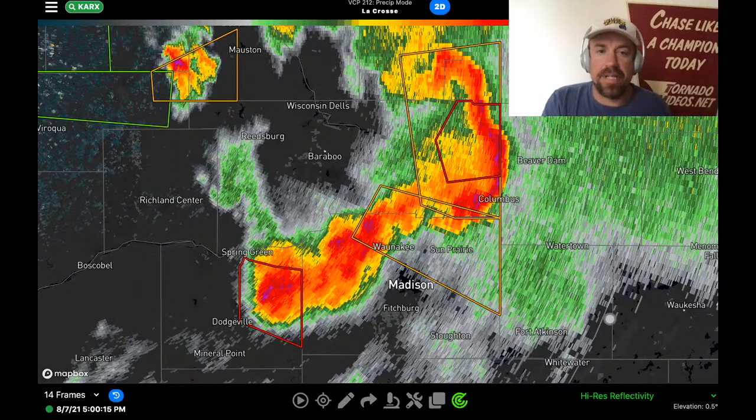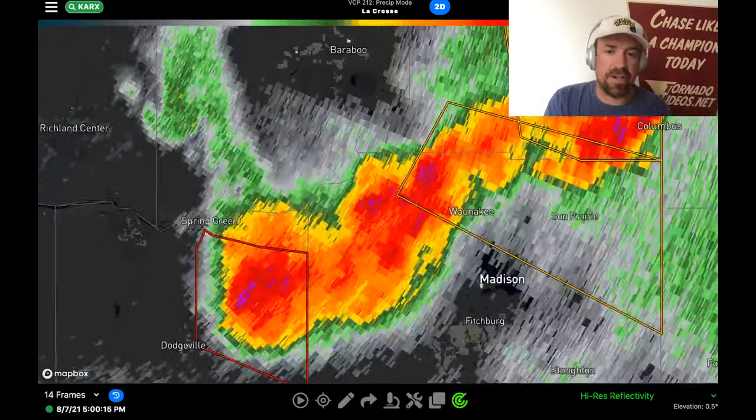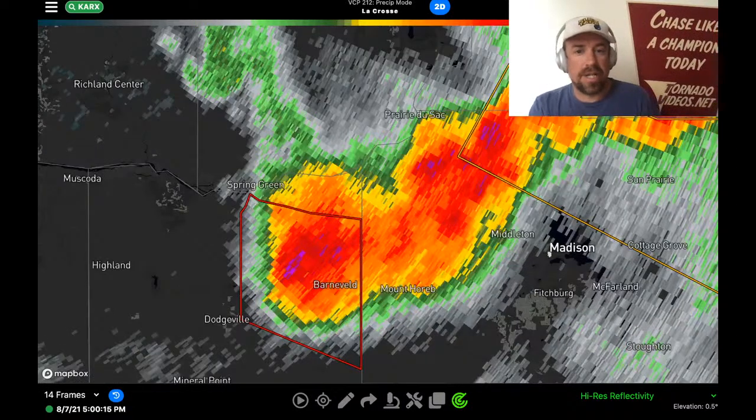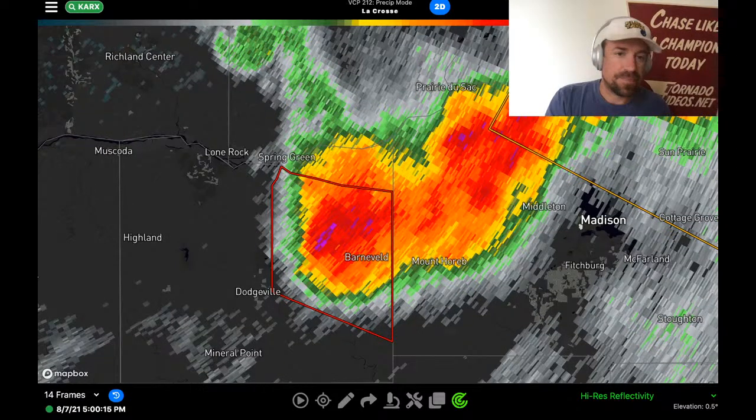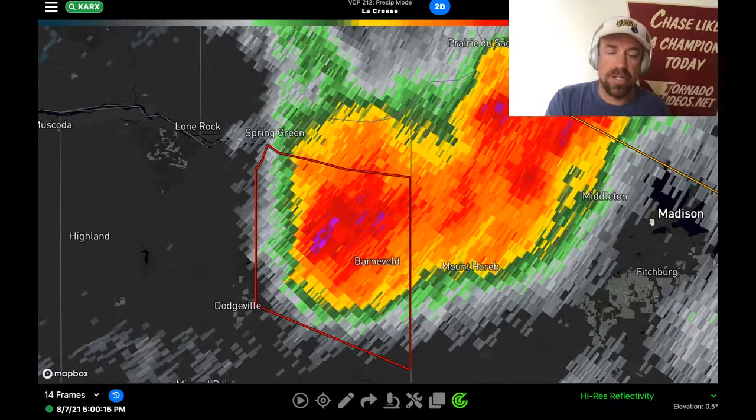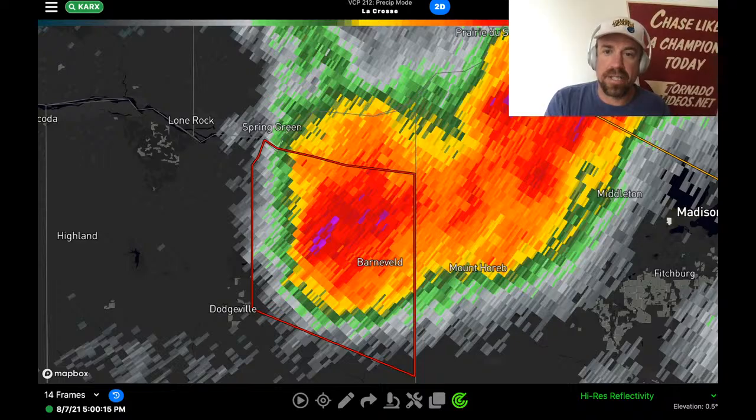Good afternoon, everybody. This is a live emergency briefing with this radar breakdown, with two tornado warnings in the Madison, Wisconsin area, including one just to the southwest of Madison that passed just to the north of the Dodgeville area. This is closing in on the Barneveld location right now, and this is a tornadic supercell that produced a damaging tornado near Boscobel, and it's on the tail end of this large bow echo.